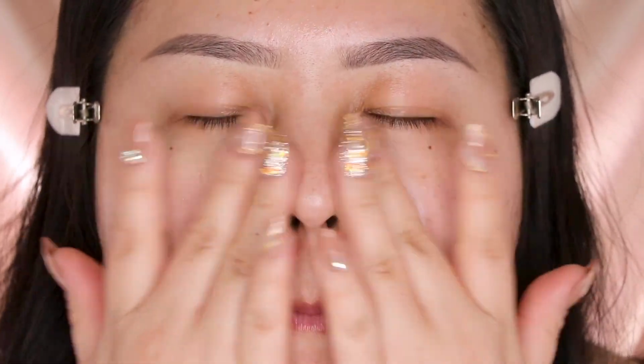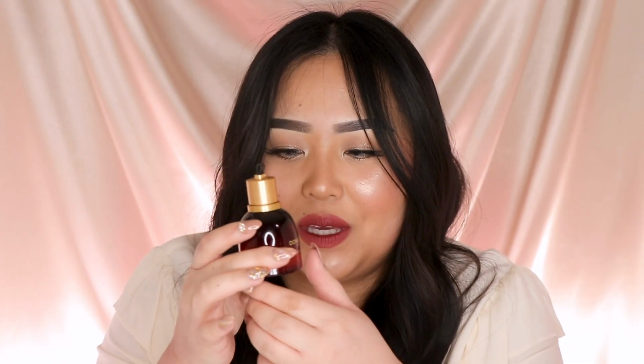I like to gently pat 2 to 3 drops into my skin until it fully absorbs. I love using a facial massaging tool after applying this oil because it gives a nice slip to my skin without feeling heavy or sticky. And if you look closely, there appears to be ginseng roots inside the bottle. I think that's a really nice finishing touch that they did.